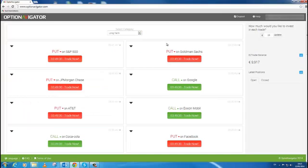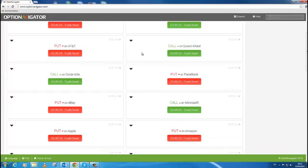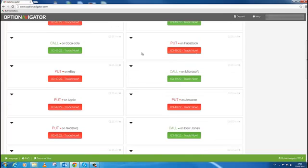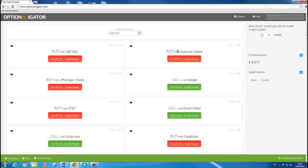Now, for the fun bit. Let's do a few trades and see if those recommendations can help me make some profit. I'm going to do 7 trades on different assets from a few different asset categories. Firstly, I'm going to change the amount per trade. Right now, it's set on the minimum amount, €25. I'm going to put €100.